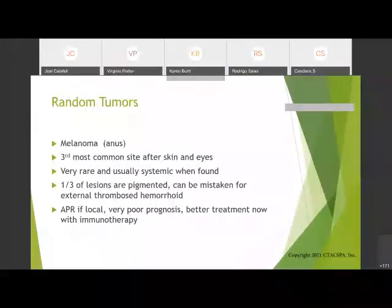Melanoma. I don't know why they like asking about melanoma. It's so rare. I've seen one in residency. I've never seen one in fellowship yet. So it's the third most common site after skin and eyes. Very rare. Usually it's systemic when found. You would think you would see a pigmented lesion. Actually, only one-third of them are pigmented. So it can easily be mistaken for another lesion or mistaken for an external thrombosed hemorrhoid. So be careful when you're examining these patients. APR if local, very poor prognosis. The treatment is getting better now that immunotherapy is starting to come around and helping, with very good results.